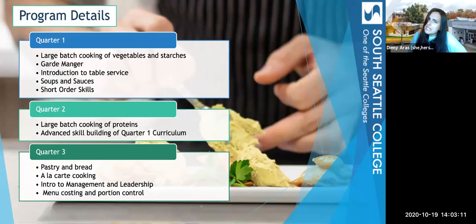Here you'll see some more in-depth information about each quarter. And I will say that quarters 1 through 3 are really giving you the foundations you need. So you're going to be learning all of your soups, your stocks, basic butchering, basic recipes in terms of, you know, how do you make the perfect gravy? How do you cook chicken versus meat, and some basic world cuisines in there as well. Definitely knife skills are going to be something you focus on in your first quarter as well.